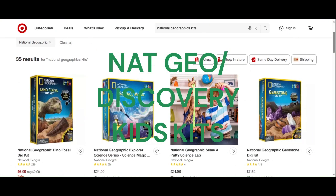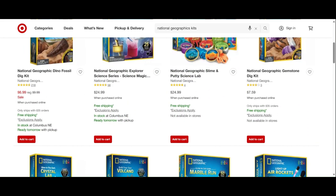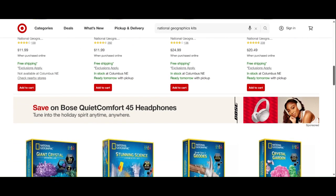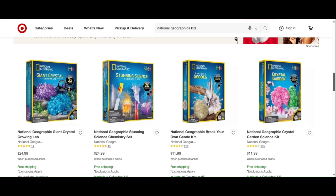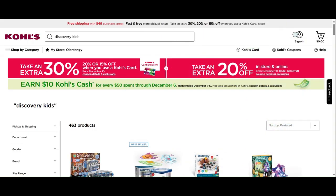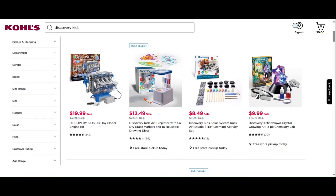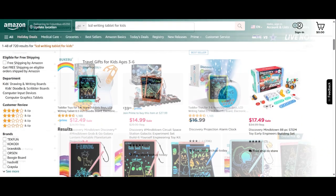The next items will be the National Geographic and the Discovery Kids activity kits. They're a great price point. You can purchase them at so many different places. We found them at Michael's, Target, Kohl's. I know Kohl's sells the Discovery Kids ones. And since there's so many different options, these are affordable ways that you can get your kids off of electronics, doing crafts and experiments with their hands. And they're always a big hit with my children.